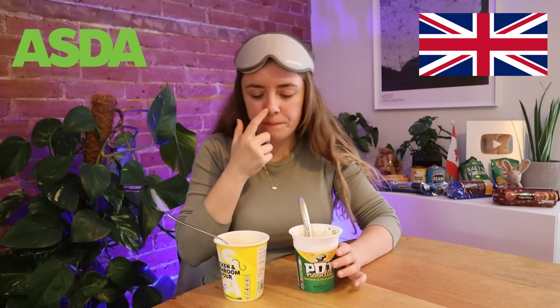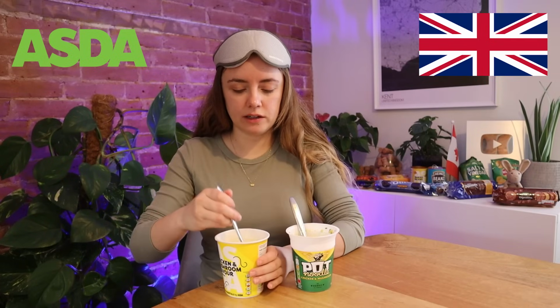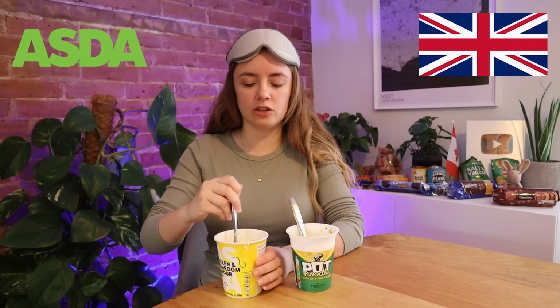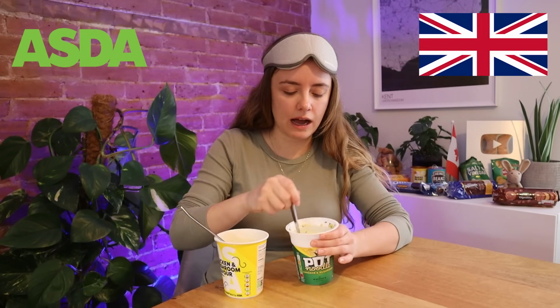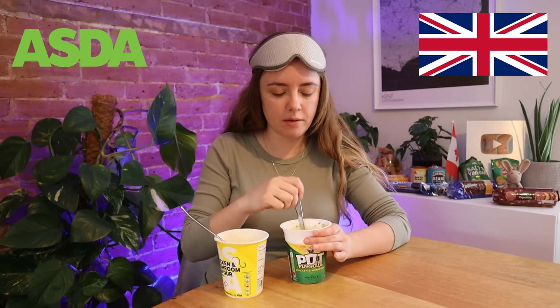I know literally nothing. Interestingly, the same amount of water went into both of these, and the ASDA one just sucked it right up. Like, look, it's just noodles. There's almost no liquid happening, whereas the real one has so much liquid, and it's the same amount.